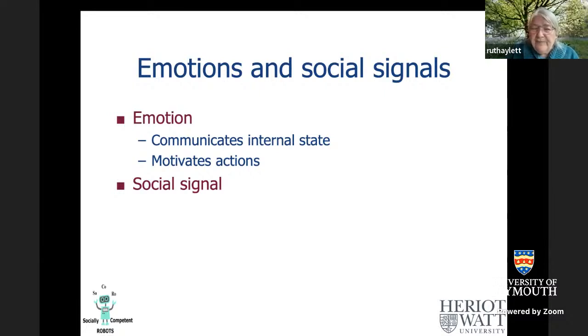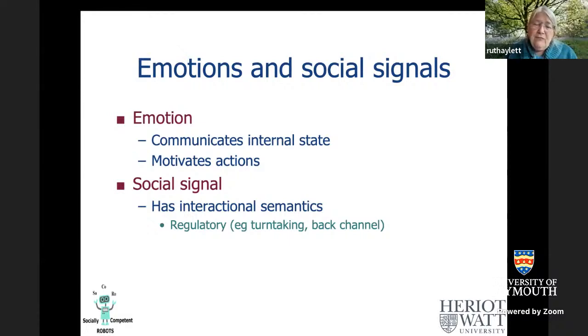Social signals have what we call interactional semantics. That just means they mean something when we're interacting with people. They can regulate our interaction. So there's turn taking. When we speak to someone, we say something, they say something. There's what's called back channel. So when someone's talking to you, you go, yes, okay, yeah, oh, right, that kind of thing. That's all back channel. Then they know that you're listening, basically. If you just sat there with your immobile face, they think, have they gone to sleep? Are they actually taking any notice of what I'm saying? They're communicative. So you might say they're acts of not speech.